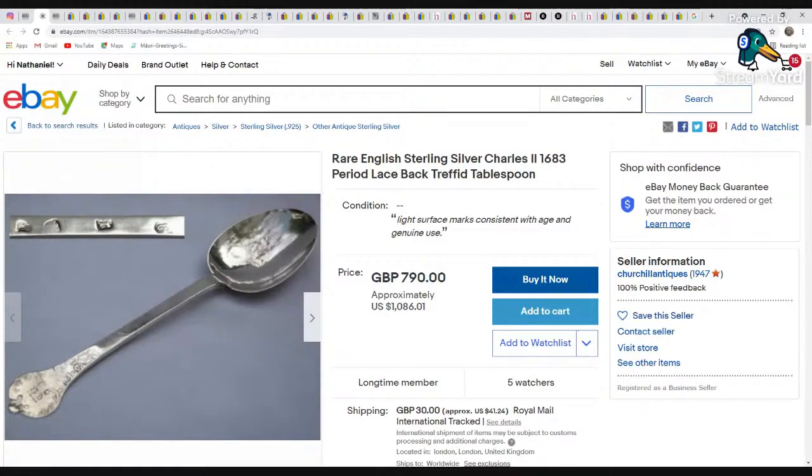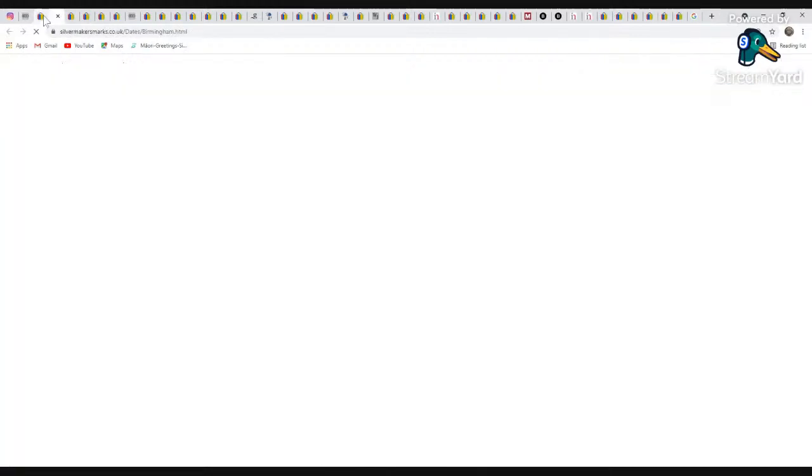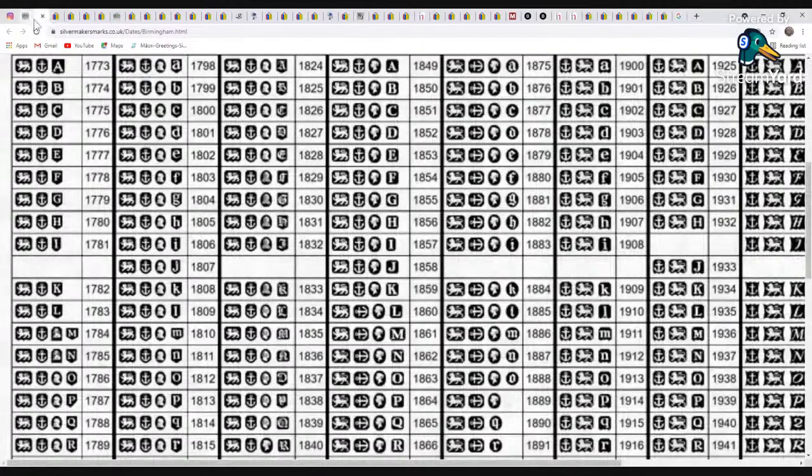Okay, so that is all the English examples. I do actually have a whole series of Birmingham examples as well, which I'll go through quite quickly. I don't really want to bore people too much with all of this. I don't think anyone's being bored. No, everyone seems to be very engaged.